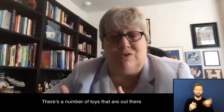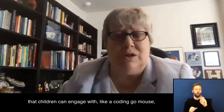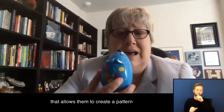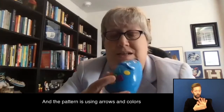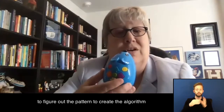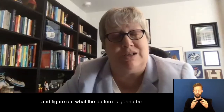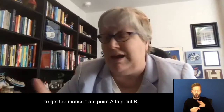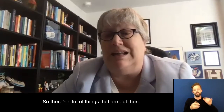There's a number of toys that are out there that children can engage with, like a Code and Go mouse, which allows them to create a pattern to make the mouse find the cheese. And the pattern is using arrows and colors to figure out the pattern, to create the algorithm and figure out what the pattern is going to be to get the mouse from point A to point B to get to the cheese. So there's a lot of things that are out there that can be used.